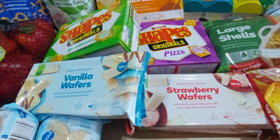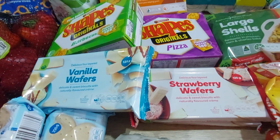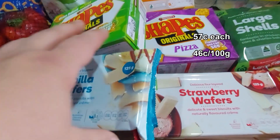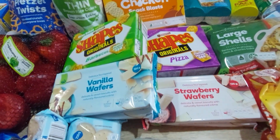Right, next up, the wafers. Like I said last week, very decent price on these, 59 cents for a packet of wafers. So 2 vanilla, 2 strawberry once again, and some will be going away.